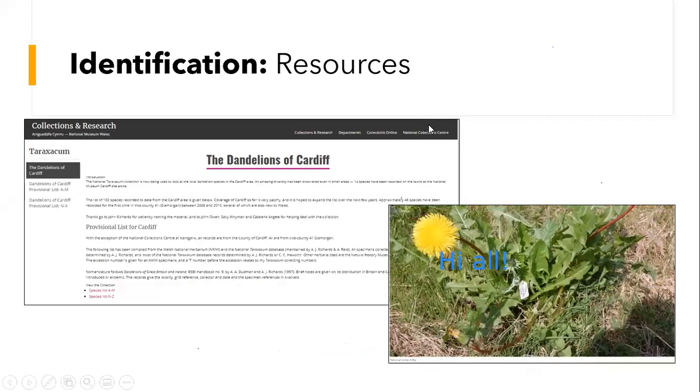As well as those wonderful resources to get to group level and also to get to species level, what I found is particularly useful is the Museum of Cardiff's Dandelions of Cardiff webpage. Now they list about 100 species on their webpage, many of which have pictures attached to species labels. So if I think I've found a hook-lobed dandelion, Taraxacum hamatum, I'll go onto the Dandelions of Cardiff webpage and see if their picture looks like my specimen. And so I found that website incredibly useful.